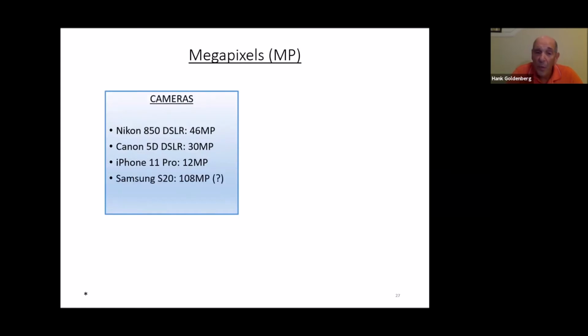The Samsung S20 Ultra has 108 megapixels, which by far blows everything away, except that they've done a trick. They've cheated. In the Samsung camera, they group the pixels together nine at a time. So actually, you're only getting 12 megapixels, but they can claim 108 because they divided each pixel into nine parts. So just be careful with that. By the way, that phone is $1,400.